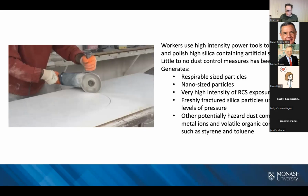So these workers are using really high intensity power tools. They've got little or no dust control measures, and they're producing these respirable sized particles. A lot of the research now shows that a significant proportion of particles are actually in the nano-sized range. They're exposed to very intense periods of silica. They're producing these freshly fractured particles under high levels of pressure, and those freshly fractured particles are much more reactive than aged quartz particles. And then there are other components of this artificial stone dust, so metal ions. There are also volatile organic compounds like styrene and toluene as well, which we know can have a wide range of other effects.